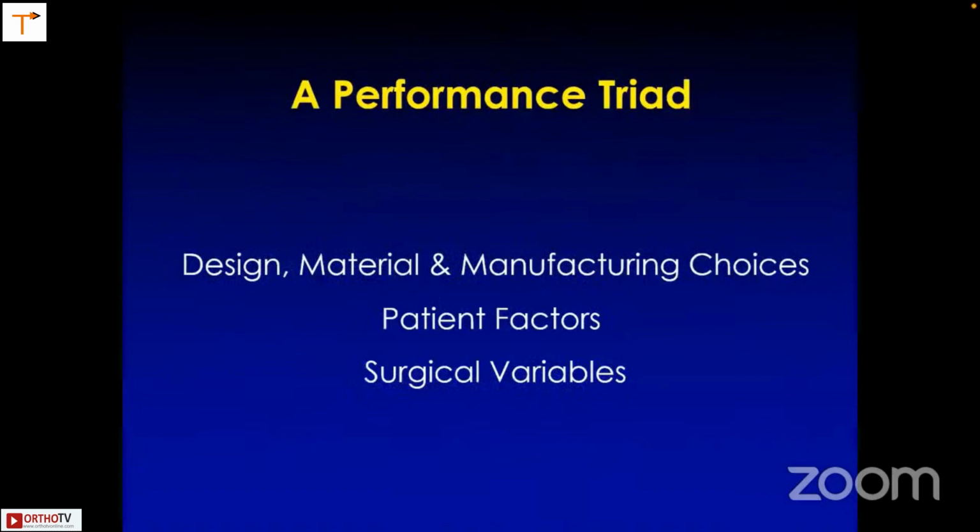To appreciate the limitations of in vitro laboratory testing, it is important to realize that it is not just design, material, and manufacturing choices which influence outcome, but is inclusive of both patient factors and surgical variables. Soft tissue interruption and repair, component selection and placement all contribute to the in vivo integrity of total knee designs.